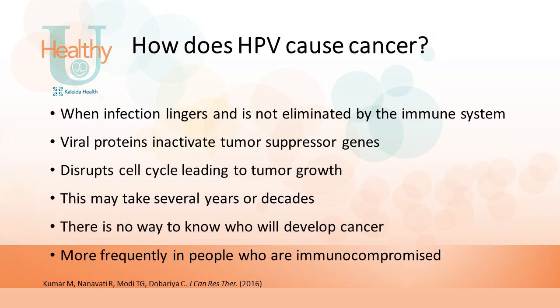How does HPV cause cancer? When the infection lingers and is not cleared by our immune system, the virus proteins actually inactivate two critical tumor suppressor genes. These genes are known as the p53 gene and the retinoblastoma gene. When these suppressor genes are inactivated, it disrupts the cell cycle, leading to tumor growth.